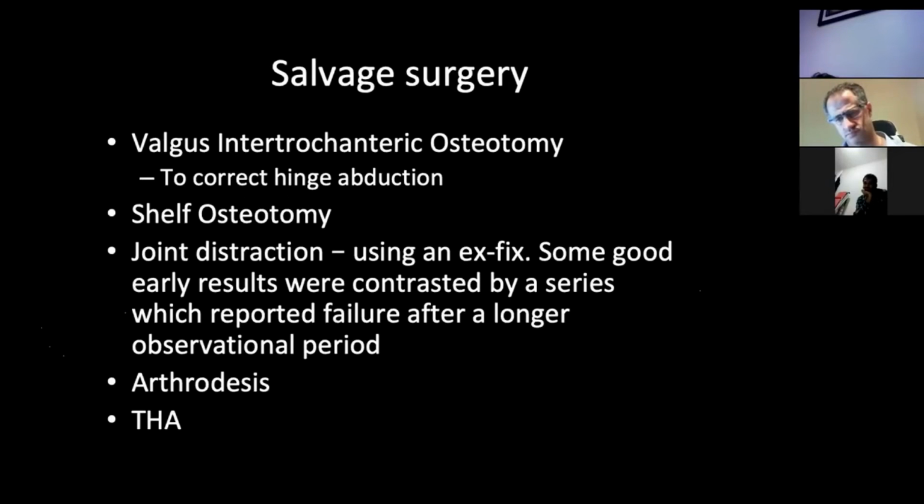Arthrodesis is fusing the hip. It's good in young patients, but you're fusing the hip in a position that's slightly adducted, at 30 degrees of flexion and maybe 15 degrees of external rotation. Yes, that could work as far as pain relief goes, but in a female patient, she can't go to the toilet, you know? So you may be looking at the next option, which is a total hip replacement.